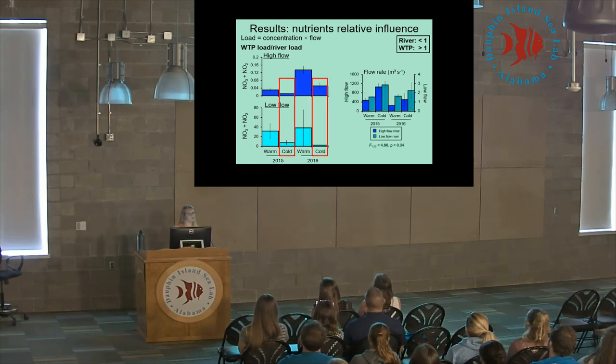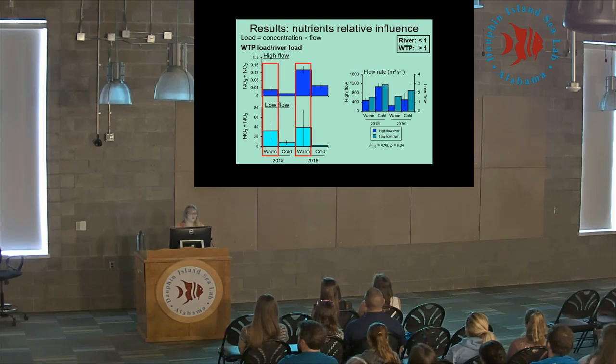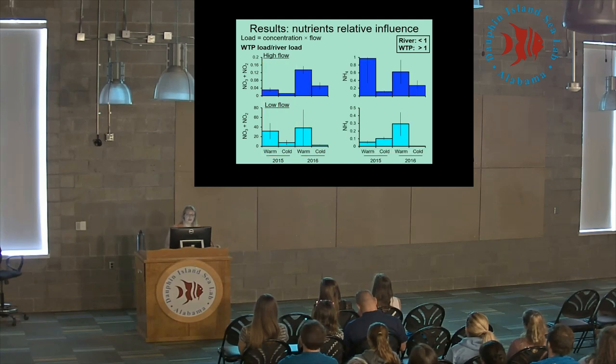And we also saw seasonal shifts in the relative influence of the wastewater treatment plant and the river. For example, during the cold season, when river flows were higher, we saw that load ratios within both subsystems decreased, meaning that your river influence is increasing. And conversely, in the warm season, when we had lower river flow, the load ratios are increasing, meaning that your wastewater treatment plant influence is increasing compared to the cold season.